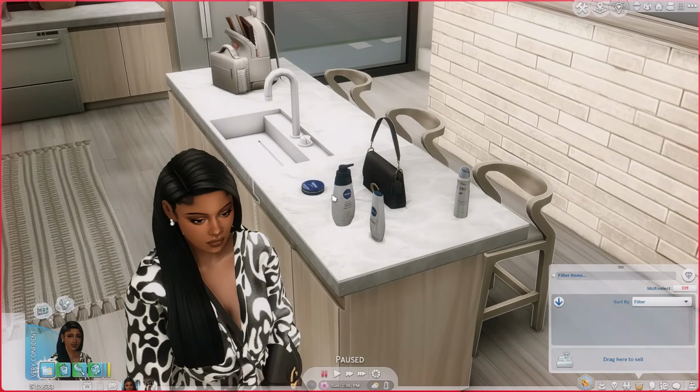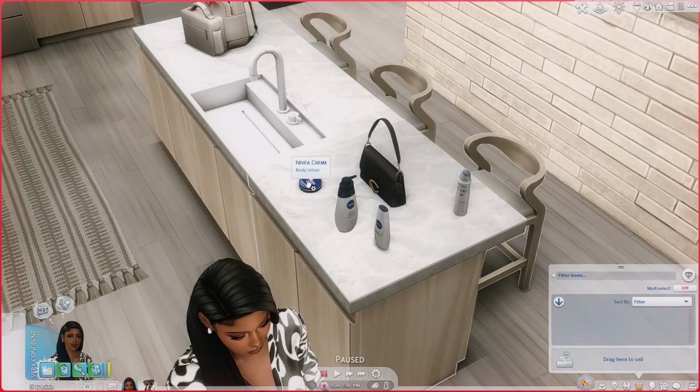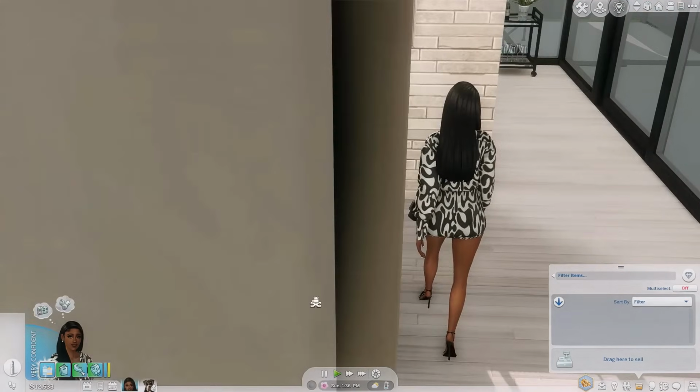But that is the body lotion. You can place this in your Sim's bathroom. And then we have the Nivea cream, which is a more compact version that can easily go into your Sim's purse. And then we have the deodorant. I'm gonna have her use that. Let's see if we get another buff from that as well.